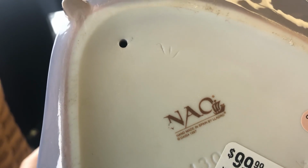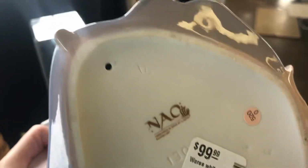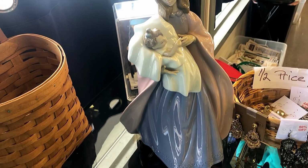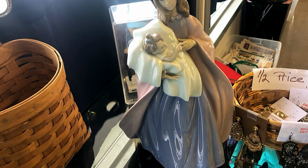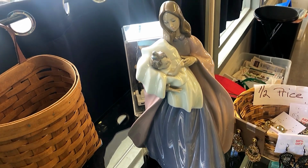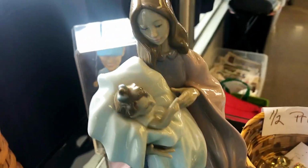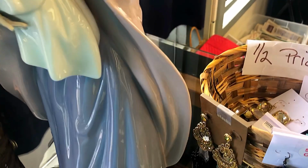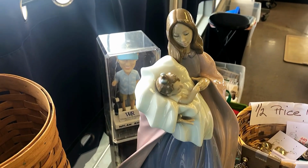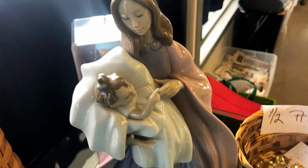NAO, handmade in Spain by Lladró. And the number of it, and it's $99. There's some room on that. If you put it at the right place and waited patiently, you could probably make 100 or 200 extra on that. But I personally don't like to buy in at $100 because something like this for shipping, oh my gosh, if it gets broken at the booth, you're just out the $100. So I leave that for a more bold reseller.